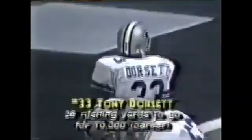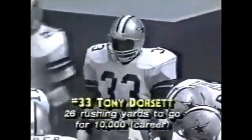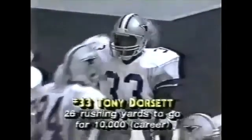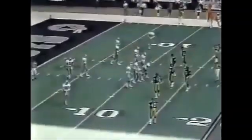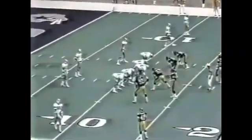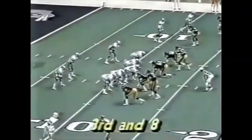Tony Dorsett, just such a master. A little misdirection. Starts to the left, cuts back to the right. Look how he uses that blocking. I think that Dorsett sets blockers up about as effectively as any back I've ever seen. Now he needs 26, but at 10,000, Charlie, he's picking him up. He's biting and chewing. But it's watching an artist at work, because Dorsett is to running backs what Michelangelo is to ceilings. Wow. All right, Charlie.